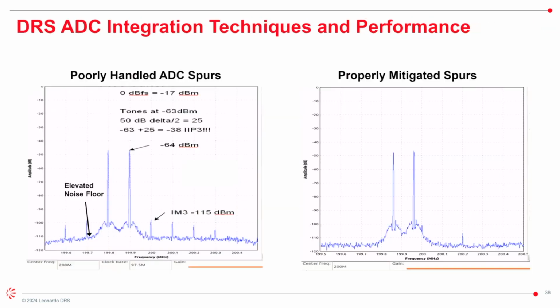There are things that ourselves at DRS, we have our proprietary standards on how we match and do this in innovative and novel ways such that we guarantee that full dynamic range without sacrificing that noise floor. But that's a talk for another day.